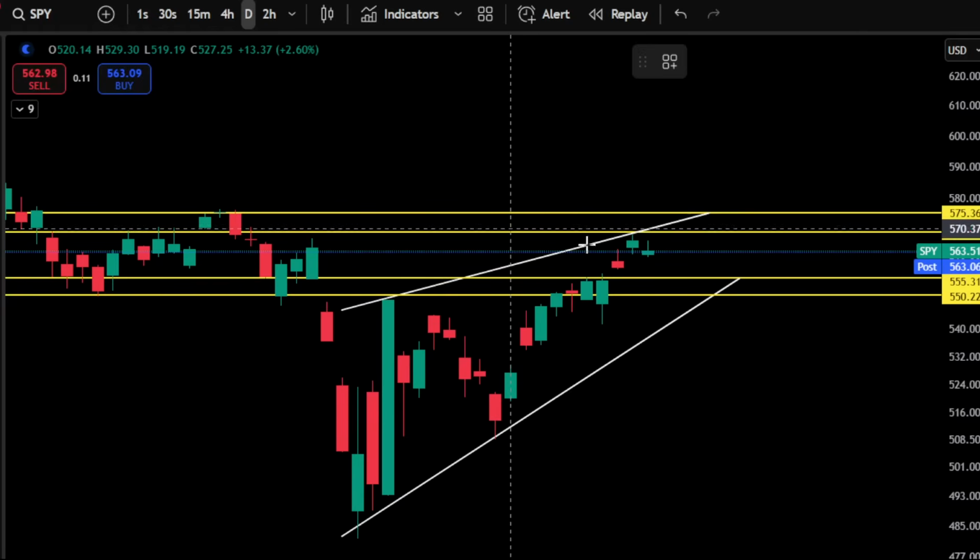And so while I do think the market is going to create another low, I don't think this drop that we just witnessed heading into close, which really wasn't significant enough for us to believe that a new low is coming or anything, is the final drop.